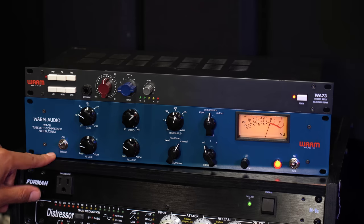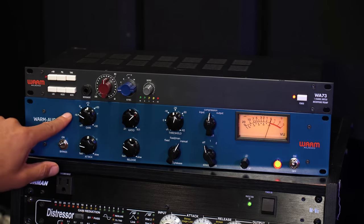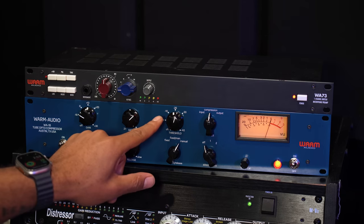So this is just like a soft bypass, keeping it on, but bypassing the compression. We have our gain, right? This is going to be our makeup gain. We have attack and release settings. We have the ratio. You got your threshold.